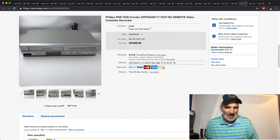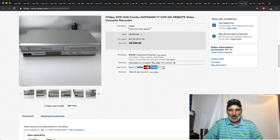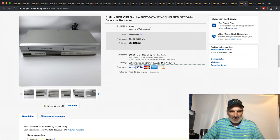Nope, this is not the big item. You probably heard me talk about DVD VHS combos. This is one I picked up a while back. I think I paid $6.99. I usually don't pay any more than about $10 for these. It's a Philips combo unit. I didn't have a remote. Didn't ship any cables with it. It was tested and fully functional.